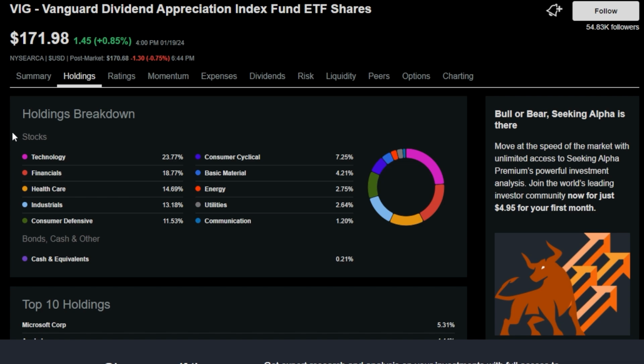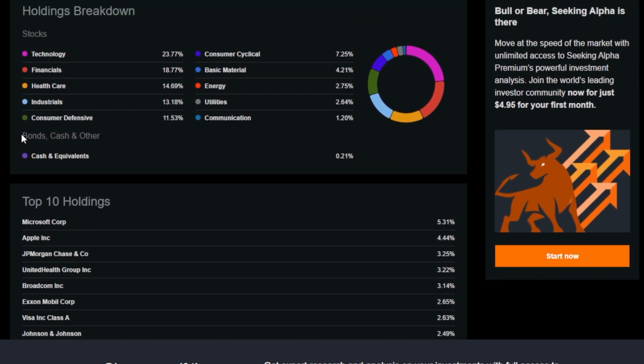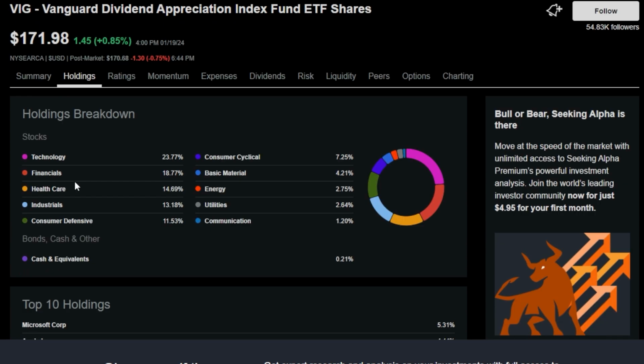Now, the main culprit for VIG's explosive performance is the holding breakdown in the top 10 stocks. These names are very familiar and for good reason, but first look into the sectors. We have technology being the leader at around 24% of the ETF. Now, this is going to give the ETF a little bit higher beta, which means when the market rips, it's really going to grow, but when the market falls, you might see a little bit more of a decline compared to some of the other options we're going to be going through in this video. But the top sectors are things like technology, financials at 18%, healthcare at 14%, then next industrials, consumer defensives, etc.